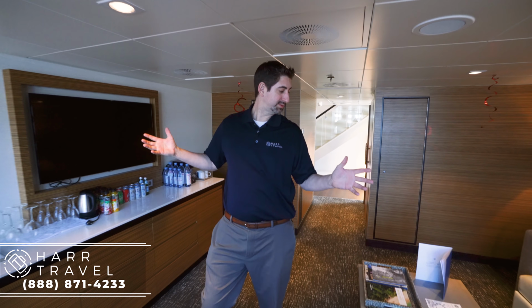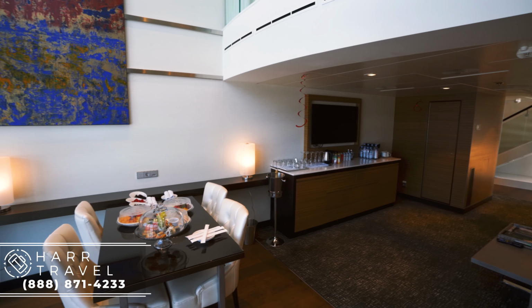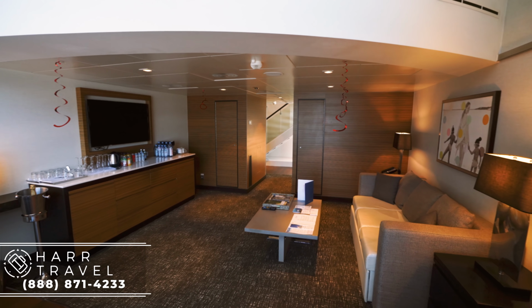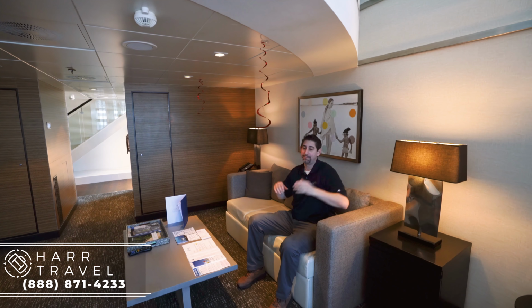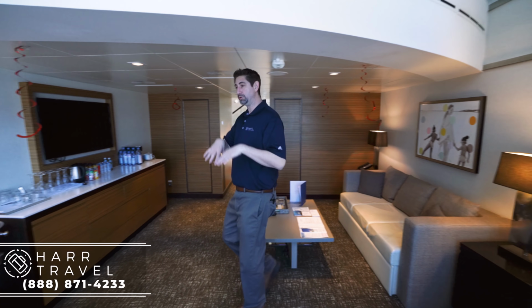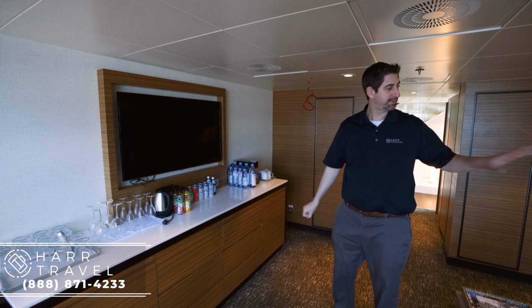Now you're in the living room space. Once again, I'm 6'6", just for a bit of reference. It's a really large living room. You have a nice sofa here. You can sit down, have an incredible view of the big screen TV, and then of course the incredible views out the back of the ship. That's what this is all about. But this is gonna make up into a bed for those who are using the downstairs as a bedroom. So underneath here, you have a ton more storage as well for this bedroom.